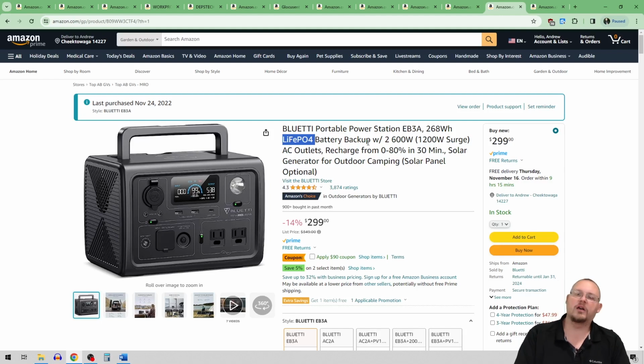I like this product. This one's worked pretty well for me. It is on the smaller side, but that being said, this product is capable of powering a furnace for several hours. And keep in mind that furnaces don't run constantly. So more than likely, you're going to get a day or so of use out of a furnace just powering it off of one of these battery packs.